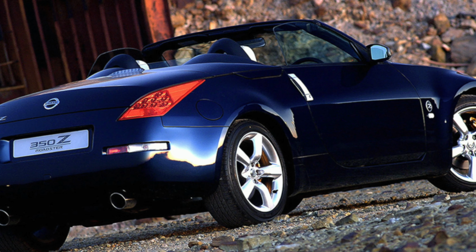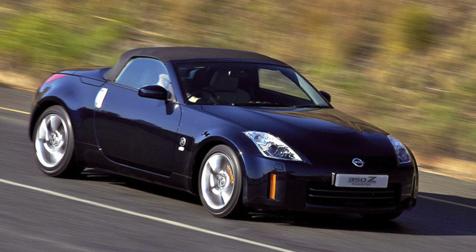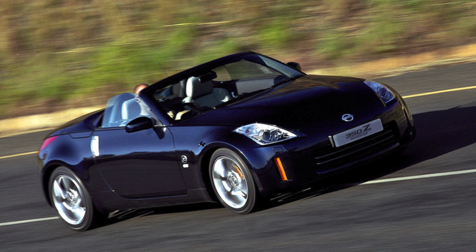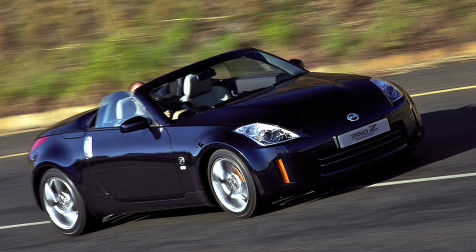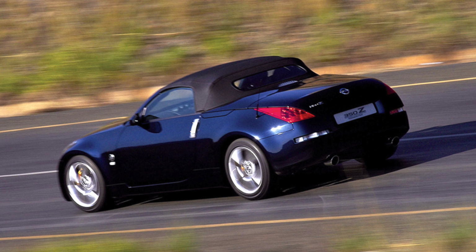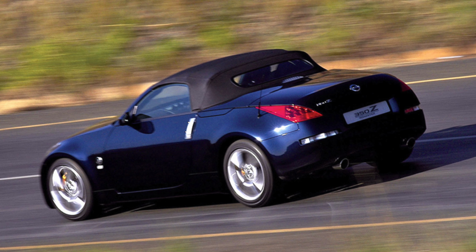The 350Z is well kitted out as standard and features 18-inch alloy wheels, climate control, xenon headlamps, electric front windows, remote central locking, and a CD multi-changer. Sat-nav was available as an option. The optional GT pack adds electrically adjustable and heated leather seats, cruise control, and an upgraded stereo system.